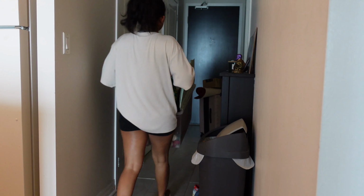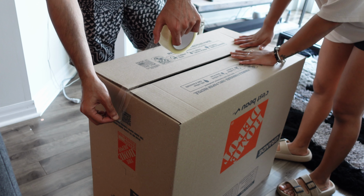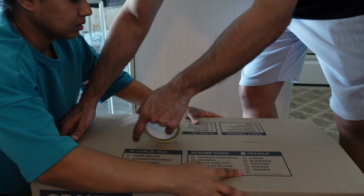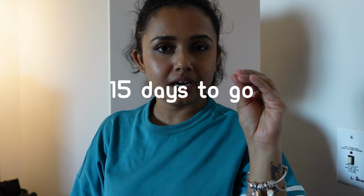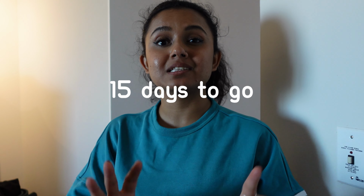So after the sort out process, it was time to pack. We got these big boxes from Home Depot. If you're looking for moving out supplies and packing supplies, definitely check out Home Depot. They have really cheap cardboard boxes. These were like $2 each and they're large size. They also have other different sizes, but these were fitting the best according to our needs. So we got them in, made them up and started packing. Today is probably the first day when we are seriously packing.